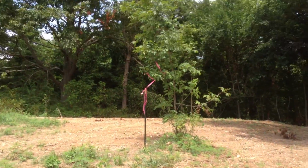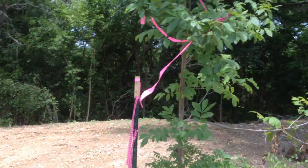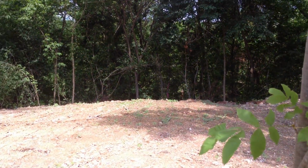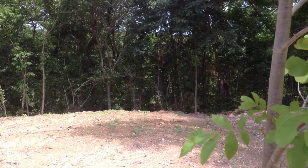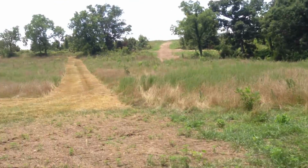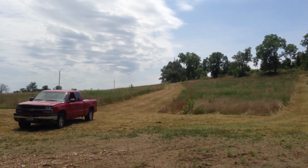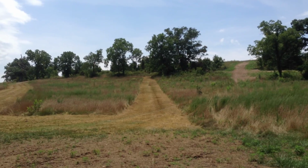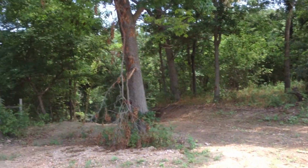You can see some pink flags here, which are not the end of the property, but they're in line with the property. Some pink flags just where the drop is over there. This entire side, the Gasconade River, is the boundary. So that goes all the way to the Gasconade. And then looking back up toward the west, here's the road we came down, and then the north boundary, which is mowed out. Let's go down to the river.